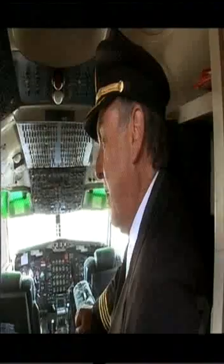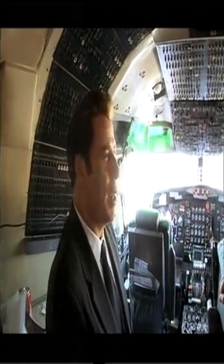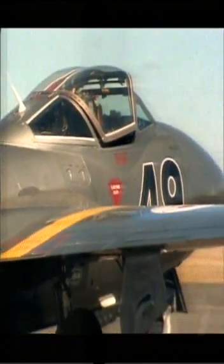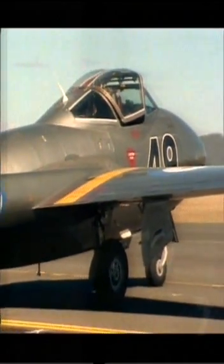Over the years, he's owned a variety of exotic types, some small like the Vampire Jet, and some large like the Constellation. The Vampire Jet I loved. I had that for about 5 years, and that was a British plane, and I know in Australia they used it as well. I had a one-seater. And that was very interesting because I had to actually be my own test pilot.